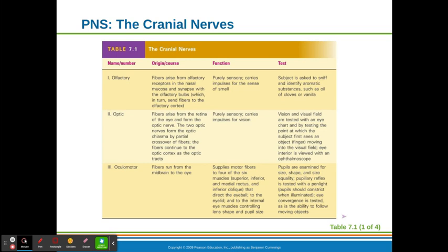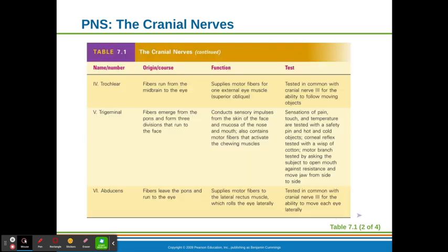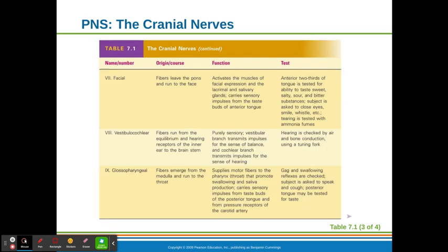Okay, so a good example of this is with the oculomotor nerve. When you go to the doctor, they shine that light in your eye. They do that to make sure that there is a proper response there. Okay, so it continues on, goes through all 12 pairs.